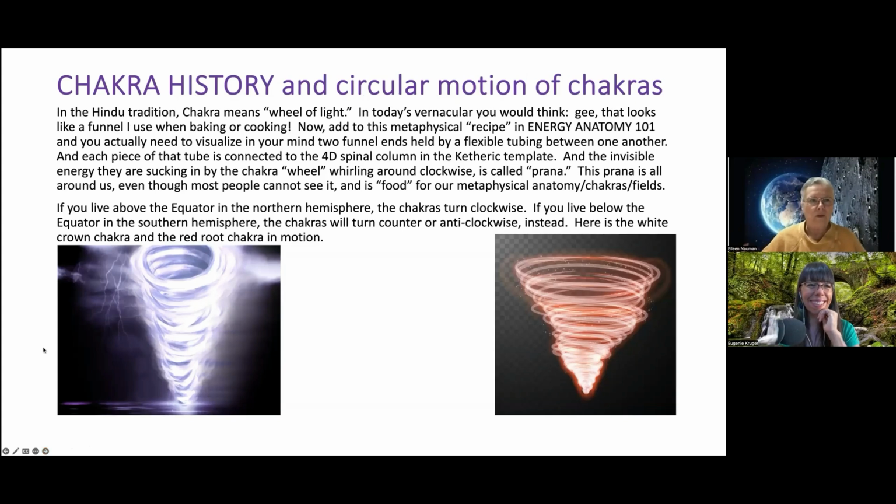So here's chakra history and a circular motion of the chakra. I said in the Hindu tradition, chakra means wheel of light. I said in today's vernacular, you would think, gee, that looks like a funnel I used when I was baking or cooking, or whisking eggs in a bowl. And I said, now add to this metaphysical recipe the Energy Anatomy 101, and you actually need to visualize in your mind two funnel ends held by a flexible tubing between one another.